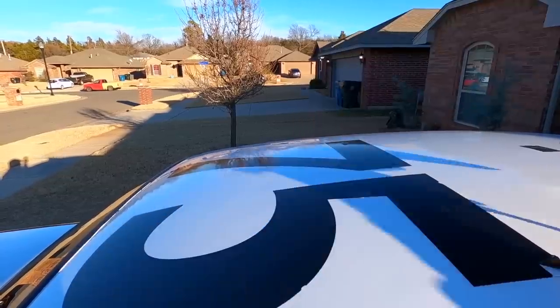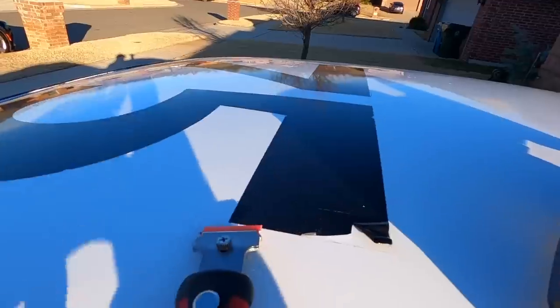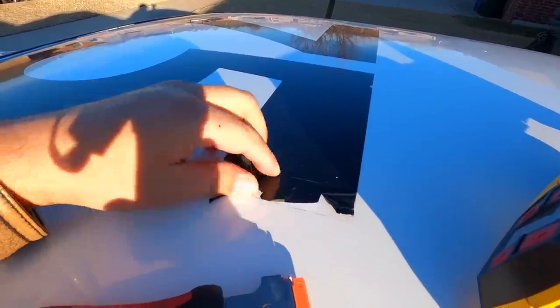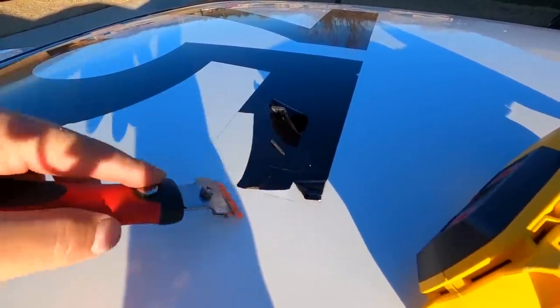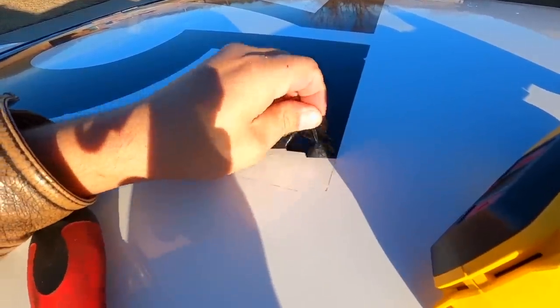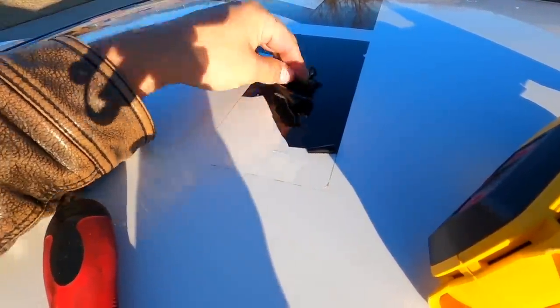All right, what do you think? Let's give it a try with our little scraper. Ooh. Come on. There we go. Just prepare for this to take you a little while. You know what I mean? I don't think this is something you need to sit here and think you're going to get done in 10 minutes or something.